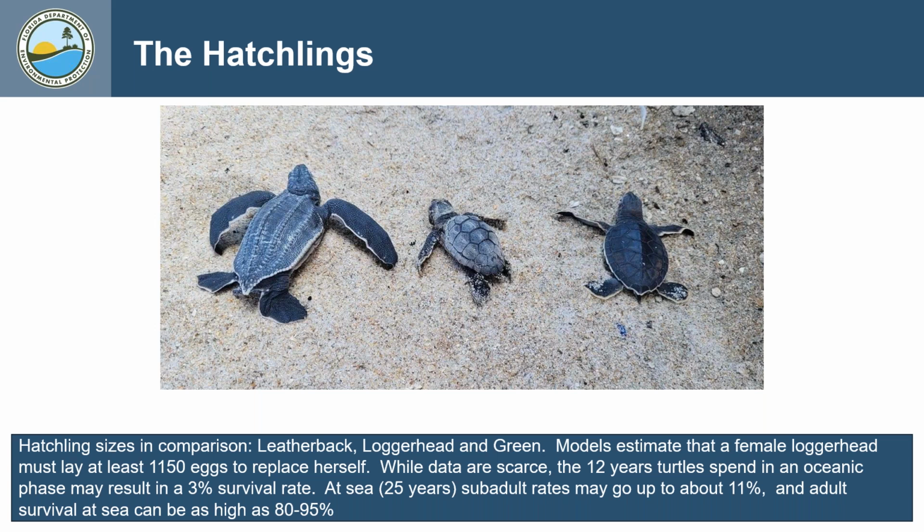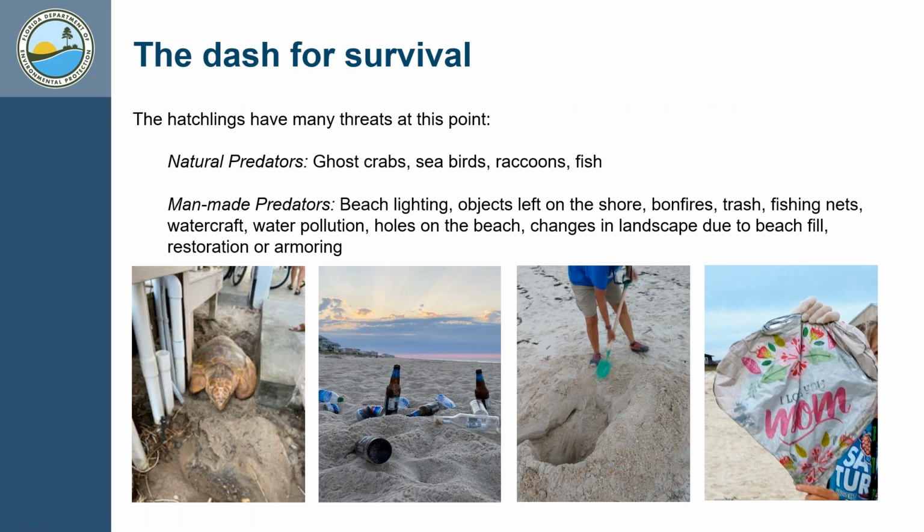But once they hatch, they have to make it across the beach. And there's a lot of different threats that we talked about that they run into. They could be natural predators: ghost crabs, seabirds, raccoons, fish. Ten years ago, there was definitely a coyote issue on the beach where coyotes were getting to a lot of these nests and eating all the eggs. And then there's also man-made predators.